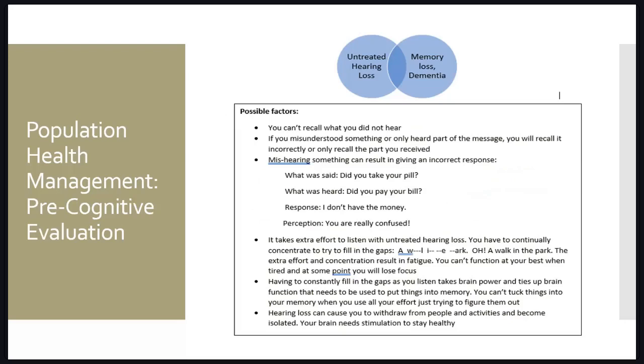And then we do population health management, again, for pre-cognitive evaluations. Untreated hearing loss and memory loss and dementia can look very similar. The Lancet report on longevity in 2017 and 2020 suggested that hearing loss may be a potential modifiable risk factor in preventing dementia later in life. Note that this is early research and is not considered causal at this time.